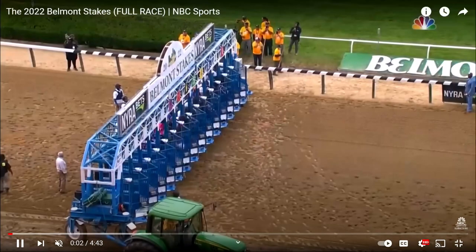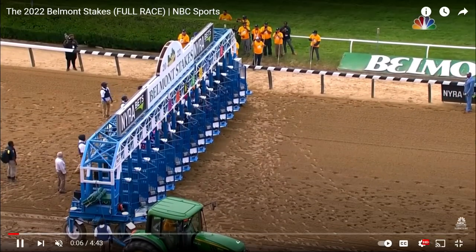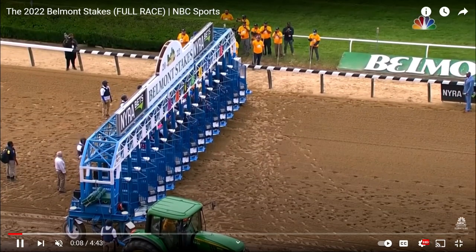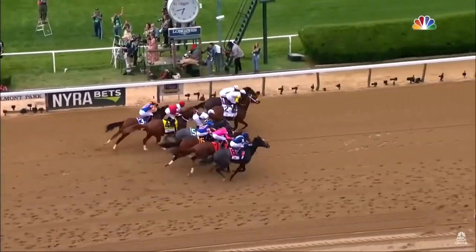Approaching the gate. They're at the post. Now they're moving into the gate. They're off and running.